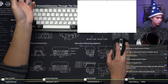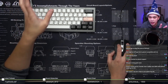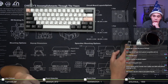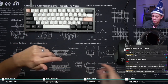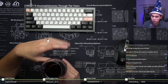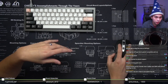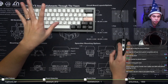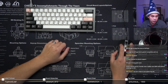So the way to do that in this case is to modify the keymap.c file and actually add four layers. Nuclear Monster says, if via is closed source, I wonder how it safely uses QMK stuff without violating GPL. I don't think it's actually touching any of the QMK code, that's the thing. Because all of the QMK portions are still open source. I believe that's how they're getting past it.